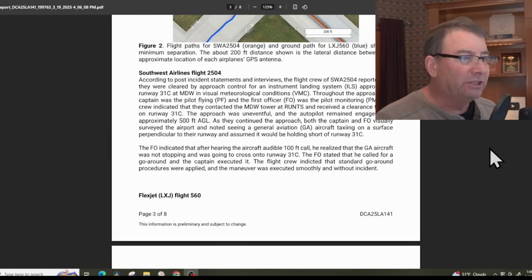According to post-incident statements and interviews, the flight crew of Southwest 2504 reported that they were cleared by approach control for an ILS to 31 center at Midway under visual conditions. Throughout the approach, the captain was the pilot flying and the first officer, FO, was the pilot monitoring. The crew indicated that they contacted tower and received the clearance to land on 31 center.